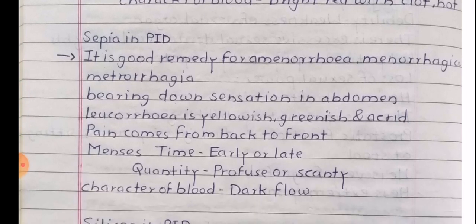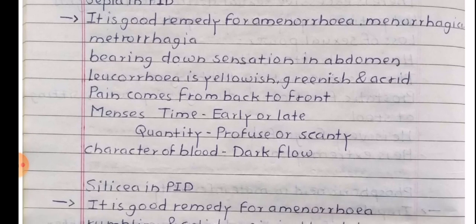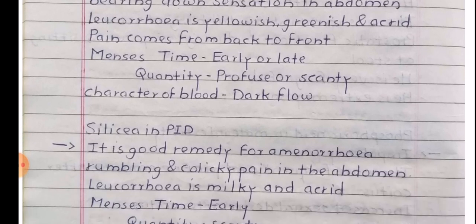Sepia in PID. It is a good remedy for amenorrhea, menorrhagia, metrorrhagia, bearing down sensation in abdomen. Leukorrhea is yellowish, greenish and acrid. Pain comes from back to front. Menses time early or late, quantity profuse or scanty. Character of blood dark flow.